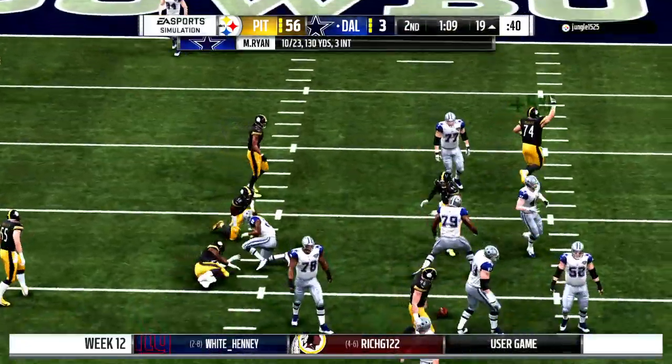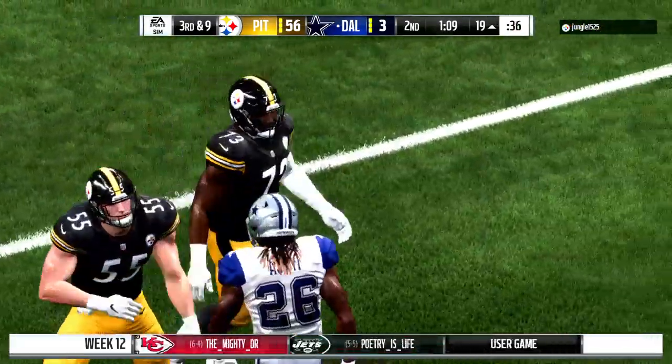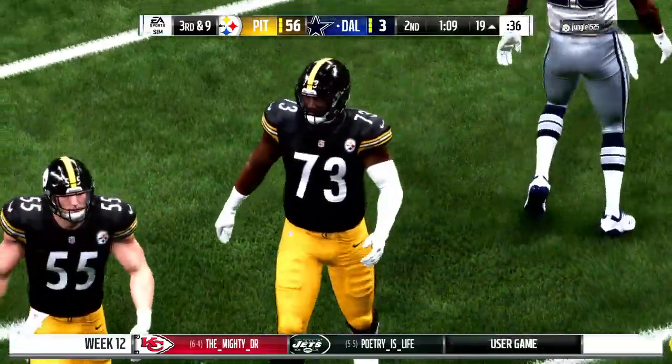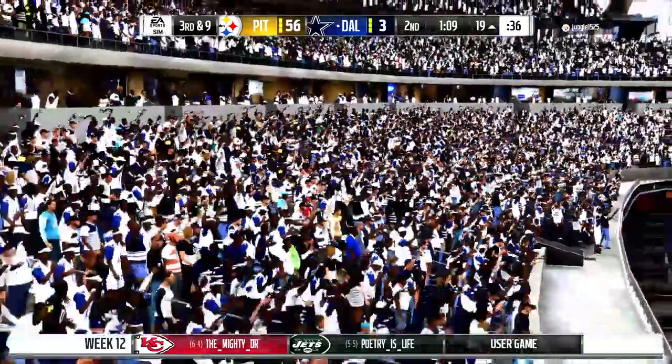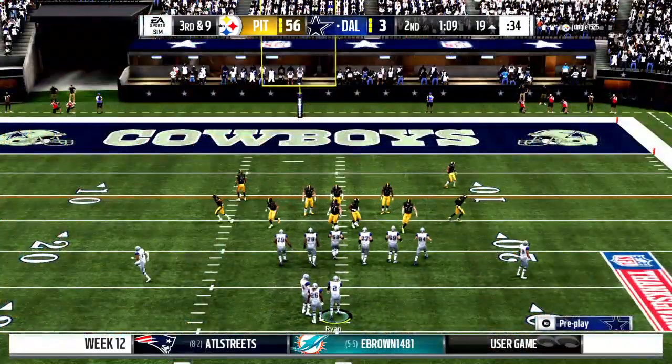And incomplete there. A nice hit jars the ball free and brings up 3rd down. Didn't have a receiver open downfield, and as it turned out, couldn't even find his outlet man because of the coverage. It was way too tight. Unable to find anyone open.